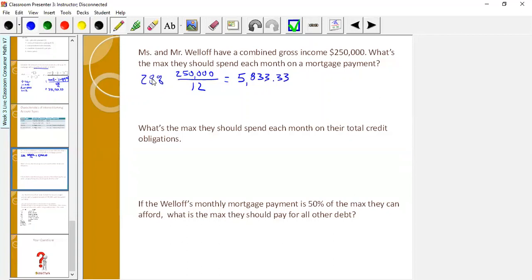Some of you who may have recently gone through the home purchasing process know about this 28%. It's something your realtor asks you to find out whether you can qualify for purchasing an expensive home. It's what the bank calculates to determine whether they are going to lend you money. They don't want to give you more than 28% of your monthly gross. So that's the most we should pay on our mortgage each month. Simple enough.